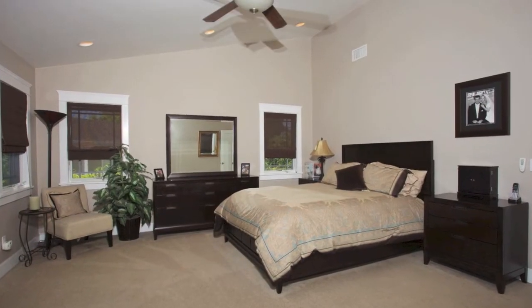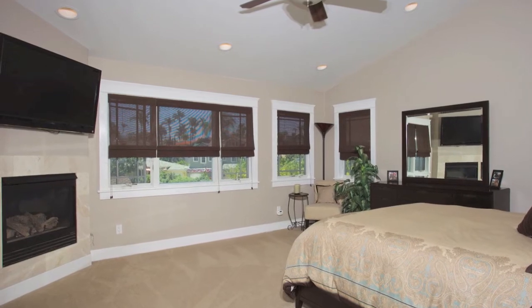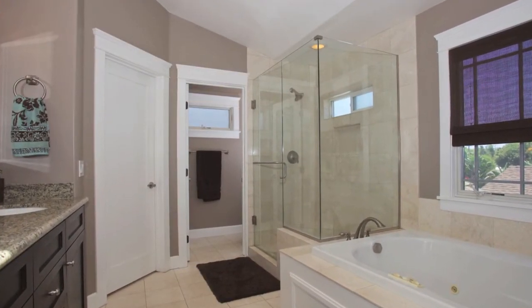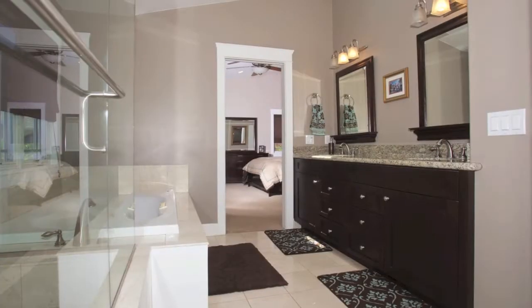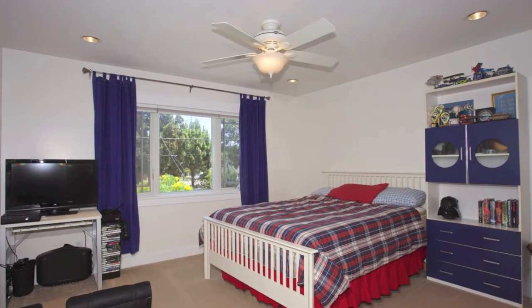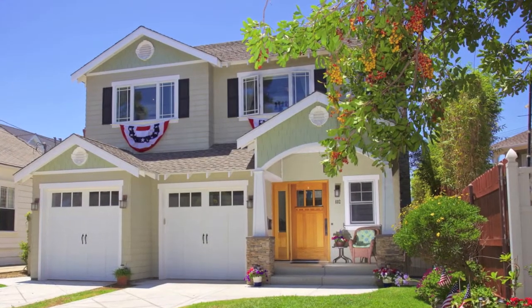Upstairs, the master retreat is your ultimate relaxation destination. Vaulted ceilings and a cozy fireplace set a tranquil tone, and the ensuite bathroom continues the peaceful vibe with a jetted tub and walk-in closet. Welcome to your own personal resort. Two additional bedrooms and another bathroom complete the layout of this spacious home.